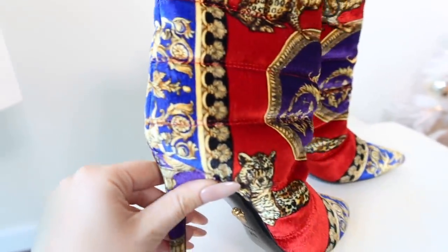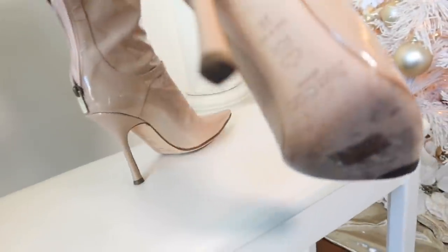So cool. They literally, oops, sorry. So yeah, you can see, oops, on them. They were like basically brand new when I got them. Oops. How many times am I gonna do that?